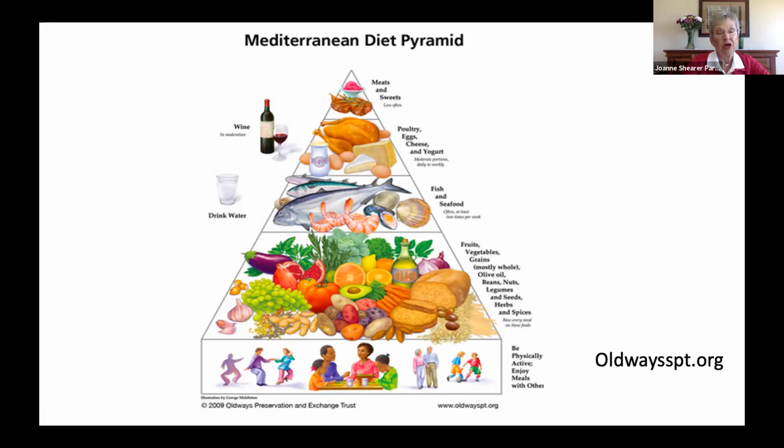And they produce some really great materials, education about traditional diets, not just the Mediterranean diet, but others as well. And they design and develop this pyramid. And when I was working as a head dietitian at the Heart Hospital in 2000, I decided that I wanted to bring that diet into the hospital.